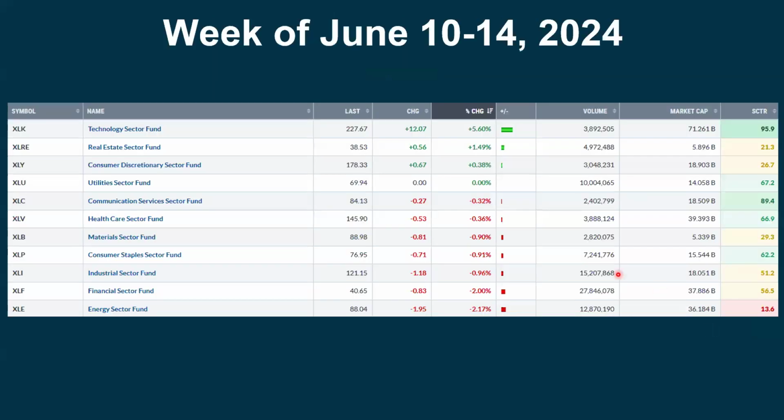Looking at our sectors, the number one sector this past week was tech, and that's rather encouraging. It was up 5.6% for the week. Real estate saw a bit of a bounce back up as we're seeing inflation a bit under control. Discretionary was up, and that's encouraging as well, but it's still really lagging behind. And then other areas actually saw declines with communication. That's another growth area. Healthcare is defensive. Materials can be defensive. Staples are defensive. Industrials, financial, and then energy saw the biggest downward move on the week.